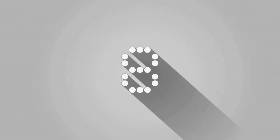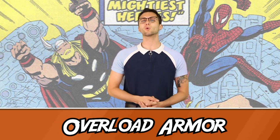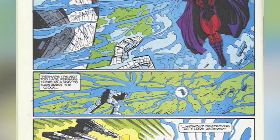Number 8. Overload Armor. Appearing in the What If Marvel series, we have a Tony Stark of Earth 64894 and his Overload Armor. After his first suit proved to be pretty much a success, Tony decided to patent his new technology and sell it off to the world. But this proved to be a bit of a problem because it created this huge arms race between governments and effectively ended the age of heroes, since naturally powered heroes couldn't keep up with the new tech enhanced ones.